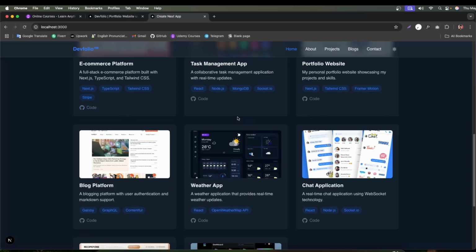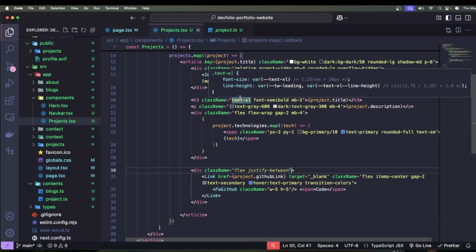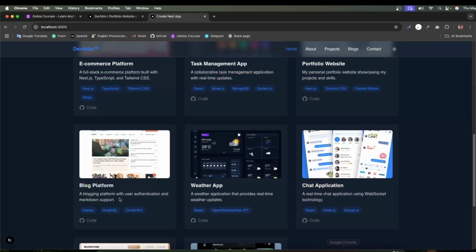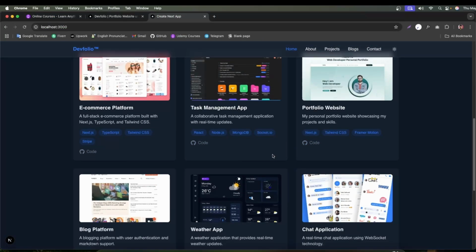Okay, so after then, what's next, here we will have a div. Let me define some class name. We will say this div will be flex, and we will have gap 4, and we'll have some margin 2. Okay, now you will see this is perfect right now.